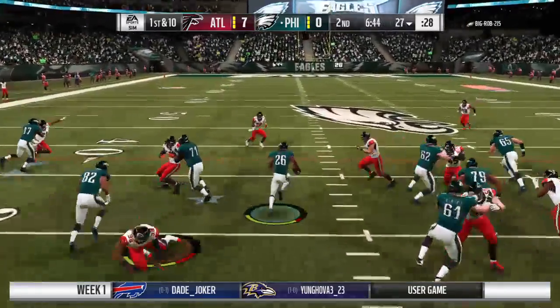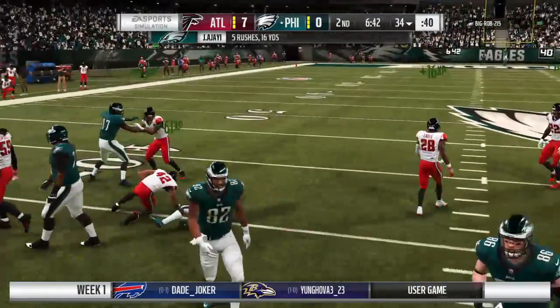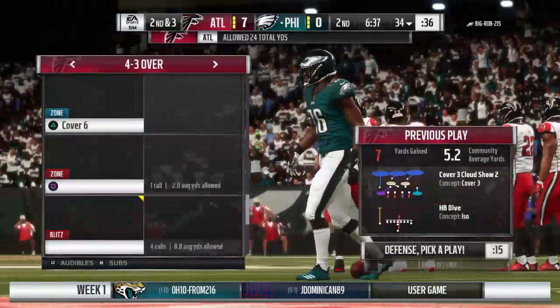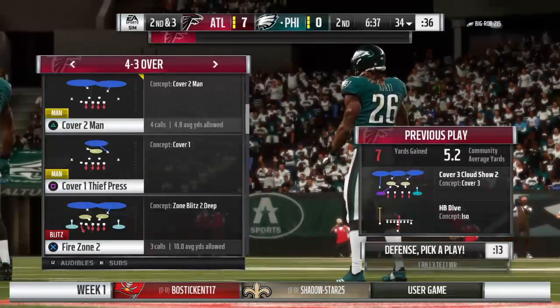Here's a handoff to Ajayi to begin the drive. And he'll take this up near the 35, maybe the 34. A solid run on first down. Gain of 7 leaves him with a 2nd and 3.